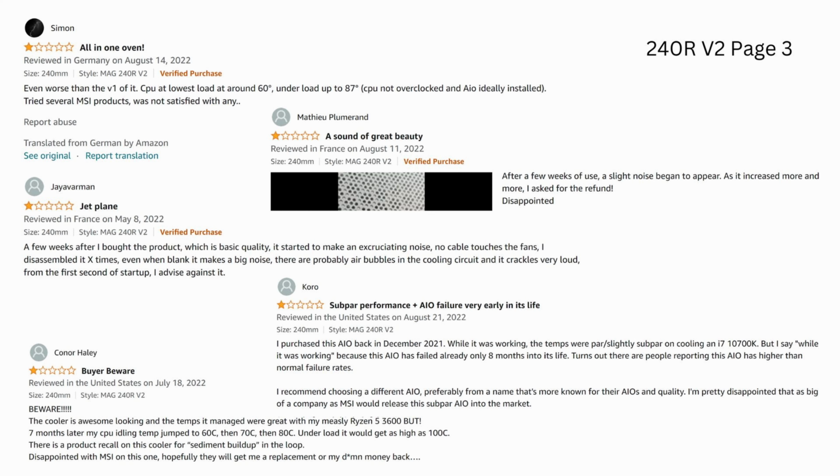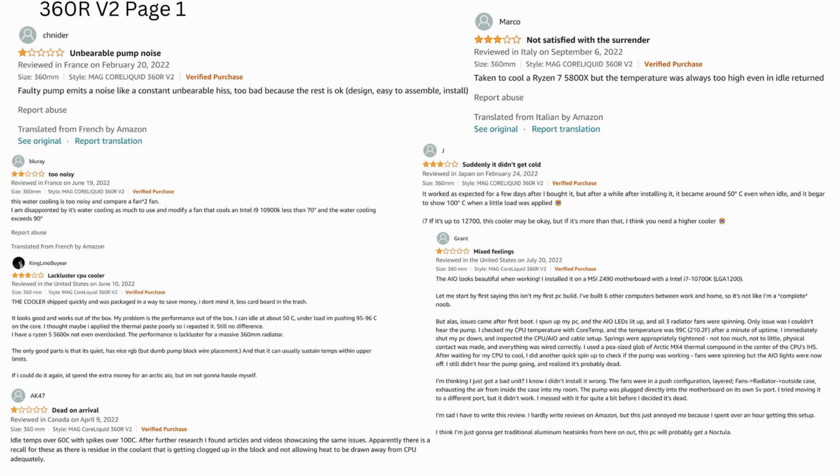Next, we go on to the 360R. Got just 2 pages of the 360 here. All right. Schneider, unbearable pump noise. Okay. Faulty pump emits a noise like a constant unbearable hiss. Too bad, because the rest is okay. Design easy to assemble and install.